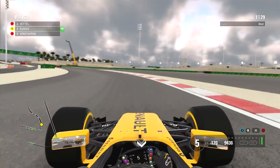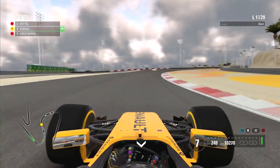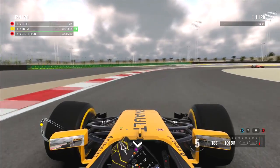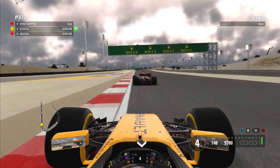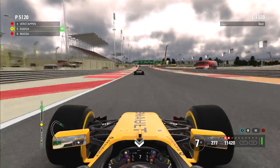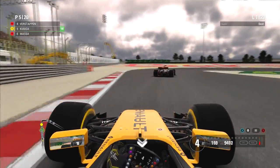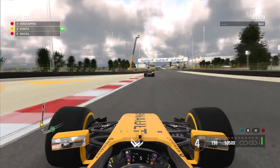And on these soft tyres, we can hopefully try and keep the field behind us a lot longer than if we were on super softs. As we've gone wide though, Verstappen has got ahead of us, and now the Williams is on the back of us as well. We're gaining on Verstappen though. Our fresh engine is helping by the looks of it, and our lower downforce setup.